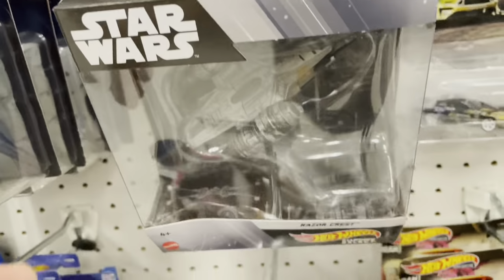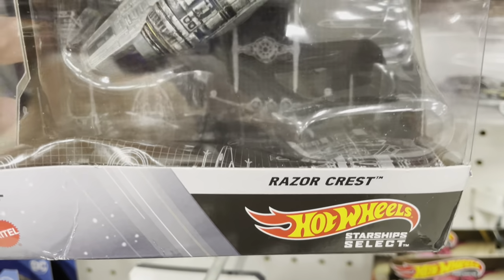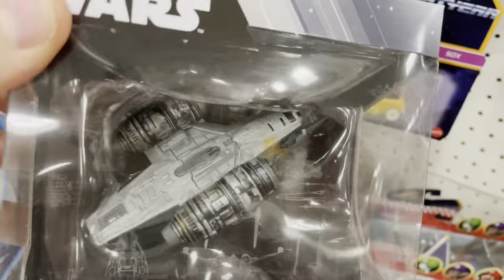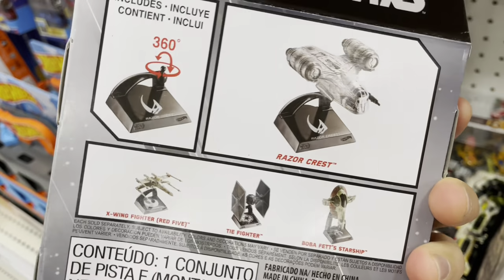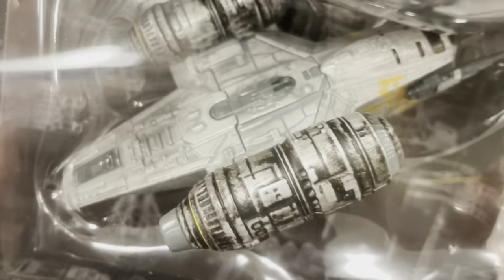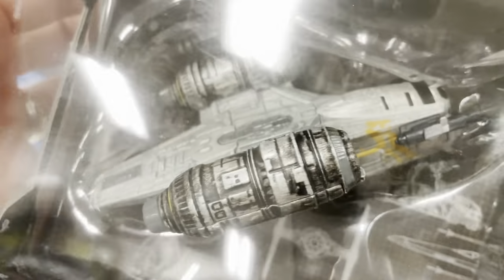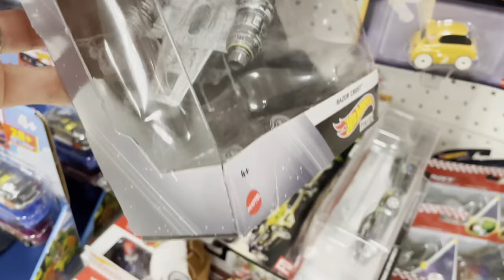All right, Target, there we go. That's what I'm talking about. We got the Razor Crest Hot Wheels Starship Select. This is like a jumbo version of the smaller line that they had out previously, and this one's super detailed. Look at all that. Paint work's got a nice wash, really looks dirty and authentic. It's got kind of like a blueprint schematic as a backdrop.